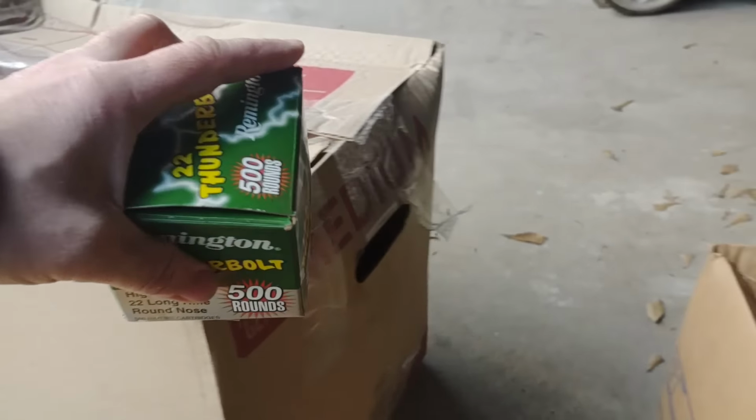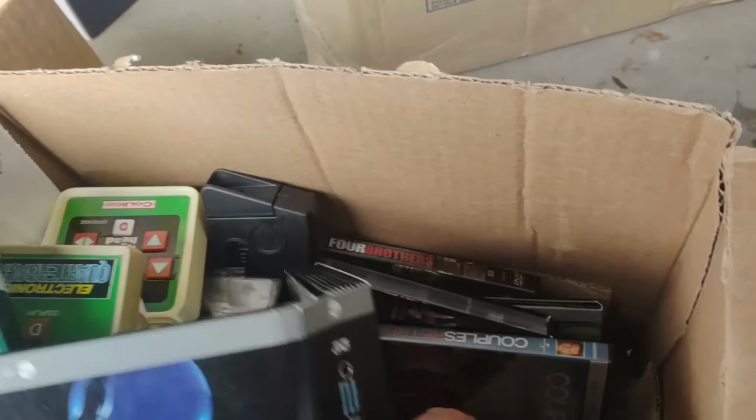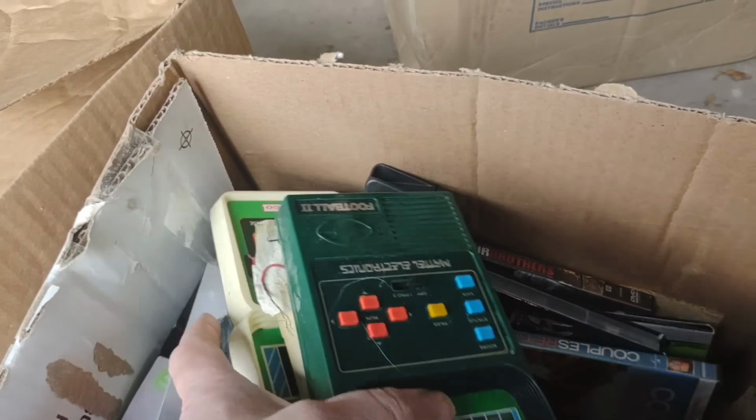22 long rifle round. I mean, that thing is, I don't know if they took any out of there or not, but it's pretty full. Looks like down in the bottom, looks like a Jenga game fell out. And then we got P90X and just various DVDs and stuff.